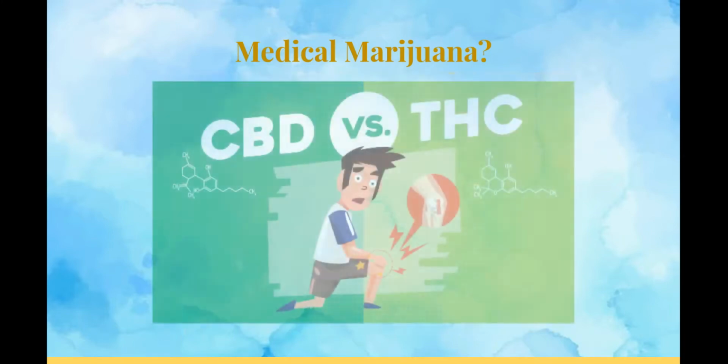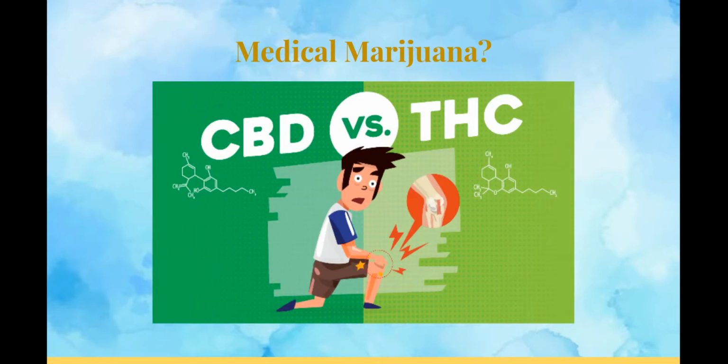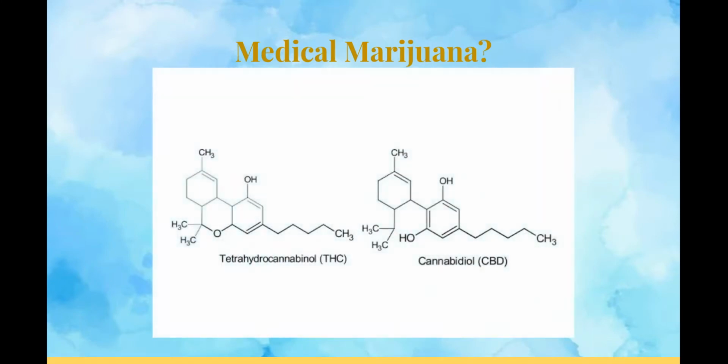THC causes an elevated state of mind called a high, but CBD doesn't. When using medical marijuana, it is greatly advised to talk to a doctor first before using it. Marijuana can be addicting and lead you to be drawn to higher intensity drugs. However, with a doctor's approval and support, it can also affect the function of your daily life.